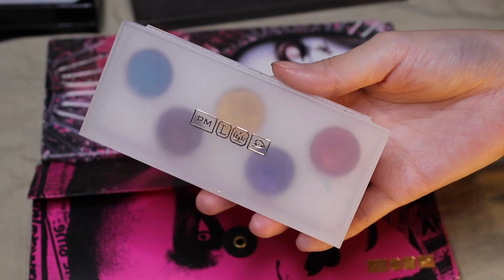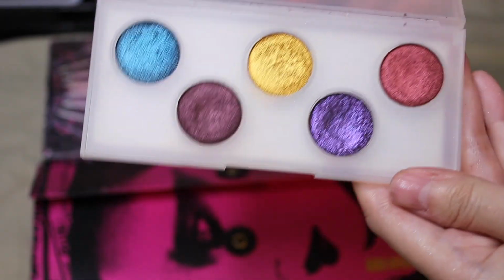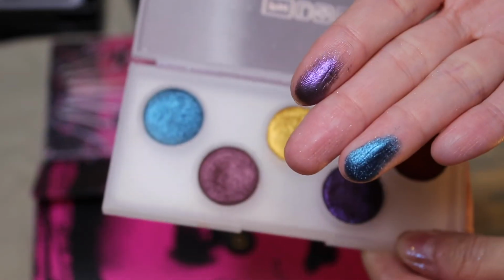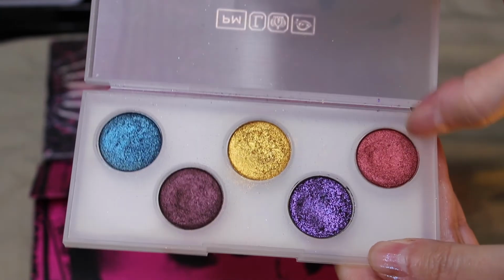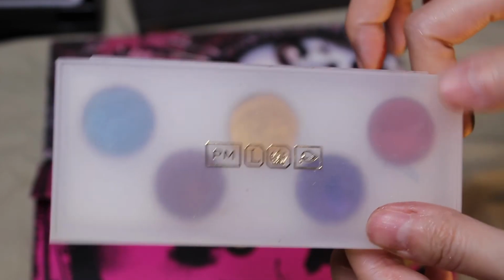Then we have this little Subversive eyeshadow mini palette. I absolutely love this palette as well. The shimmers are just still going strong, performing beautifully. Still really pretty. I haven't got to use the red and the purple that often though, but the rest I do dig into. So this is a cute little addition to my collection.